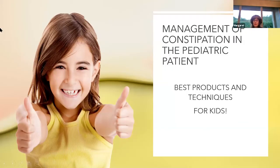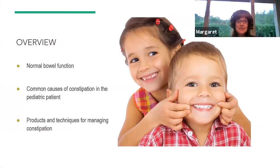So today we're going to talk about management of constipation in the pediatric patient. We're going to look at the products and techniques that are used for kids. Thank you everyone for joining today. Just a quick overview: we're going to talk about normal bowel function, common causes of constipation in the pediatric patient, and products and techniques for managing constipation.